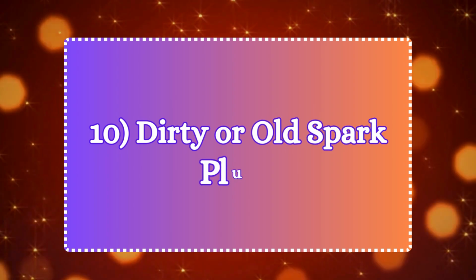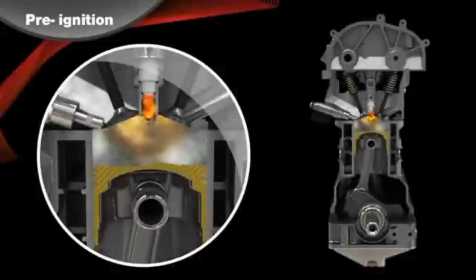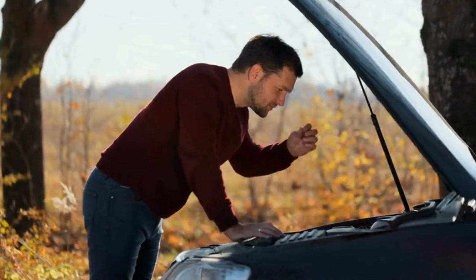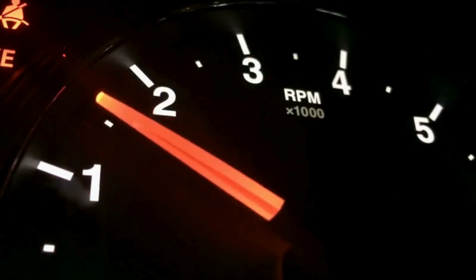10. Dirty or old spark plugs. Spark plugs are responsible for igniting the air-fuel mixture in the combustion chamber. If the plugs are fouled or worn out, they won't ignite the mixture consistently, causing misfires. These misfires lead to uneven engine performance, including erratic RPM at idle.